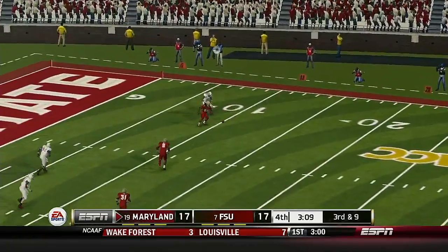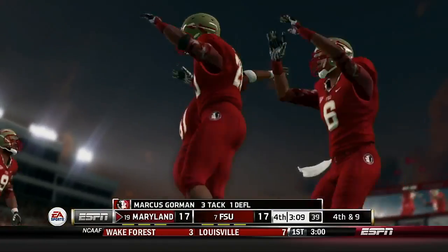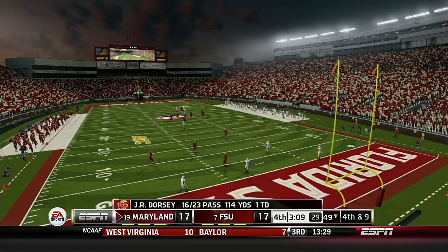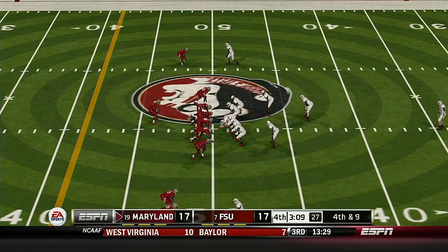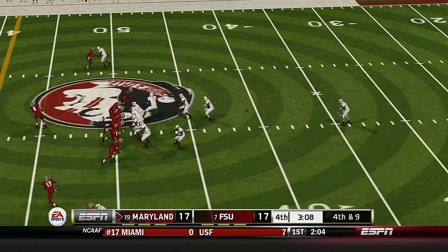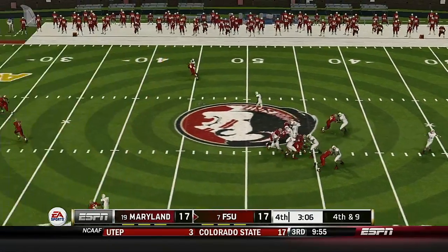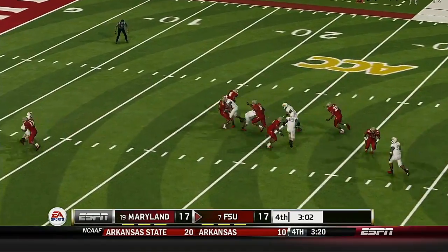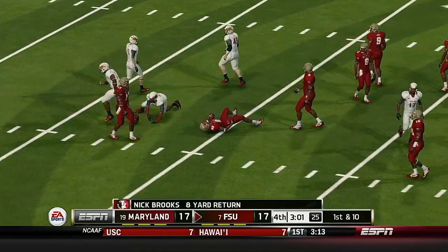Pressure. He goes downtown. They knock it down. Incomplete. Great instinctive timing by the corner to deflect the pass. That's just really solid coverage skills. Brooks back deep to return. He's tackled at the 22-yard line.